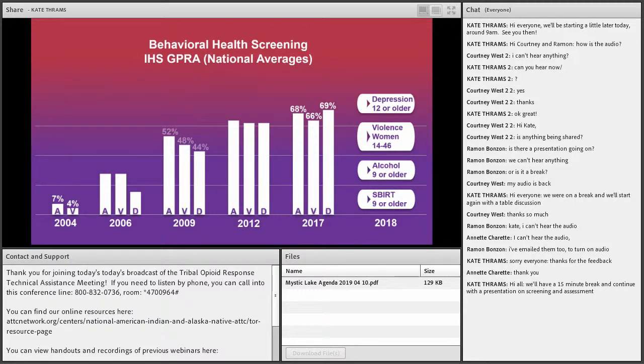What this graph is, as you can see here, this graph applies to every Indian health program in the United States because, as far as I know, with the exception maybe of a couple or so, pretty much every Indian health program conducts behavioral health screening in their medical departments to be able to report to Indian Health Service for GPRA. And as you can see right here, in 2004 is when alcohol screening and domestic violence screening started for GPRA. Then in 2005, 2006 is when we started screening for depression.